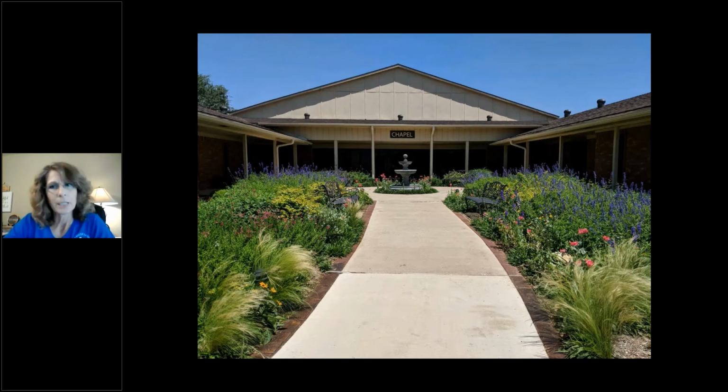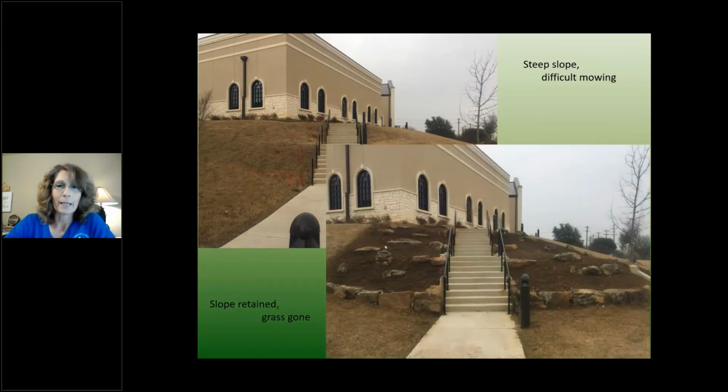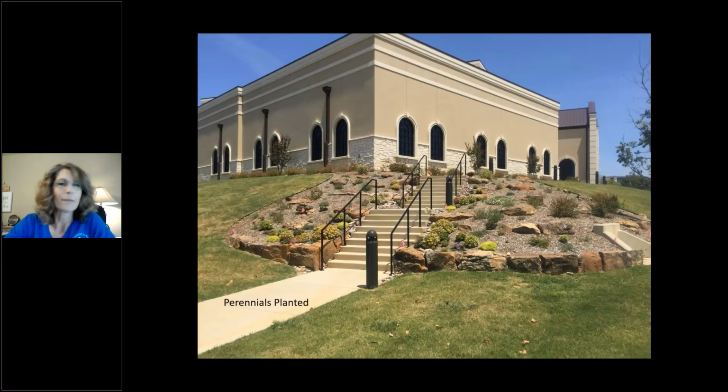So, all right, this also is at my church garden on the southwest side. And this is a steep slope, and it was almost impossible to mow. So we did this. I had a crew come out and place these boulders to retain that slope, and then just randomly added boulders up the slope to help with the retention of that. And then, of course, remove the grass. And then I planted perennials. Some really tough, heat-loving perennials.